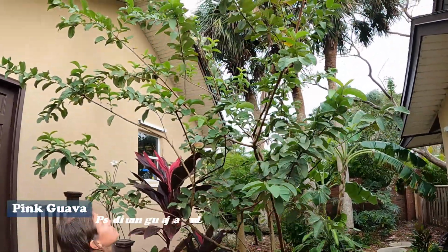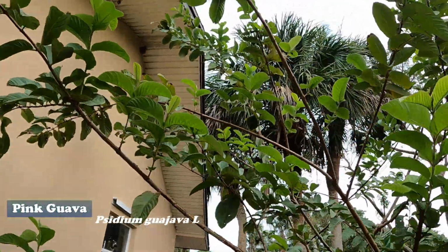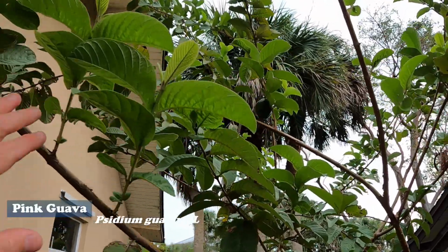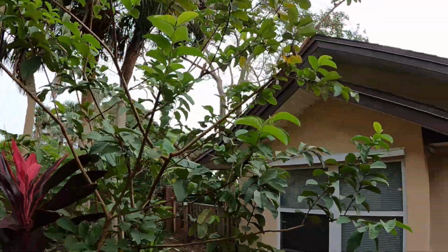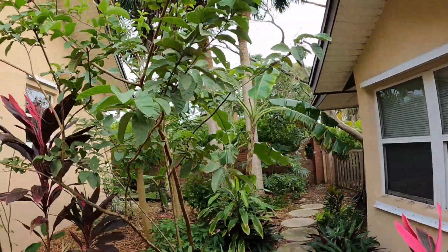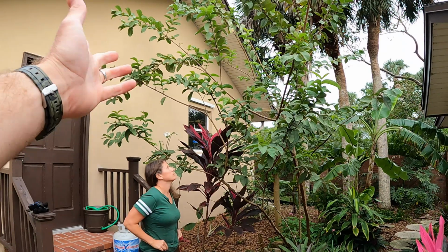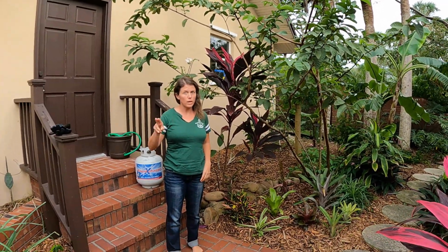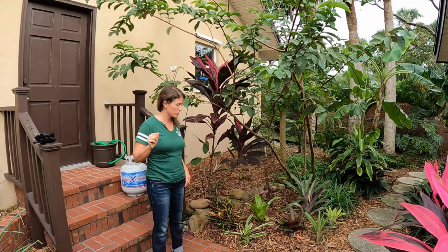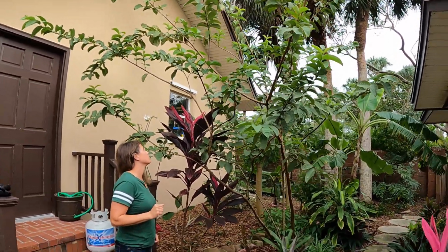All right, right behind her is a pink guava. There's actually a fruit on this. It's not going to reach maturity. You guys can see it right up there. It's been on there for 3 months now. I harvested the last set of fruit off this in October, I think. And then that little one, it flowered. We got some freak flower on it, but we got 2 flushes this year. Right, but I'm saying this little fruit has been that size for 3 months. It's not going to do anything.